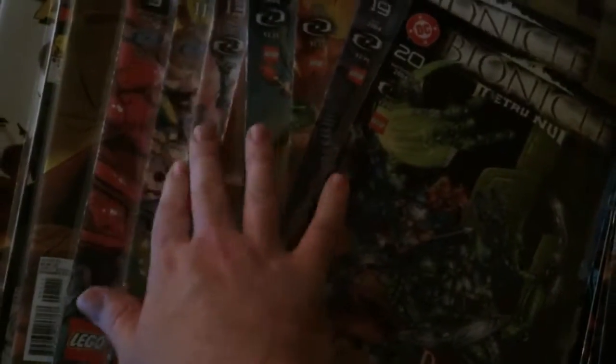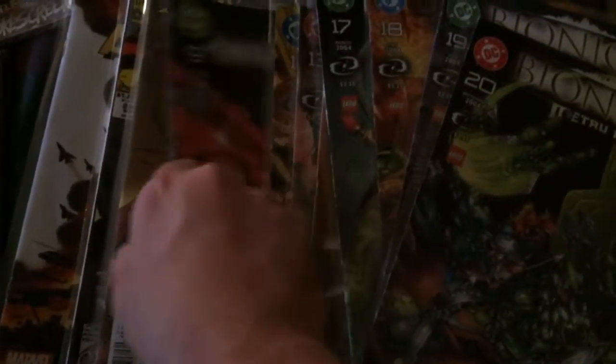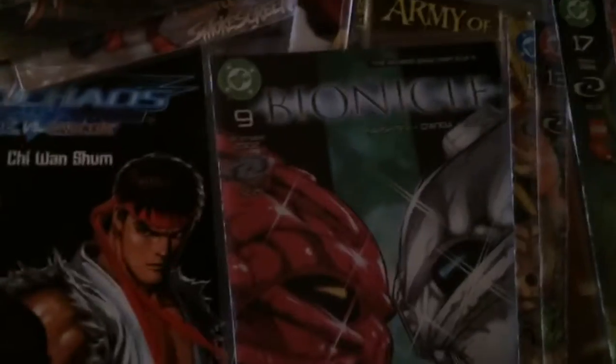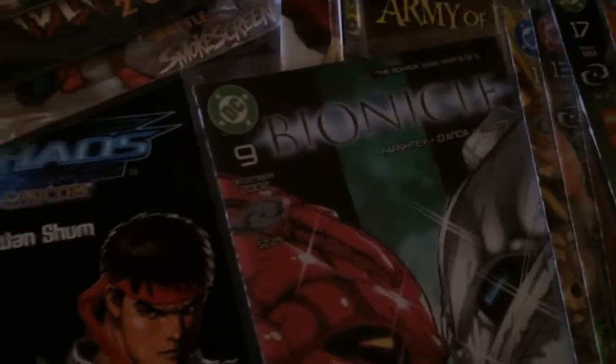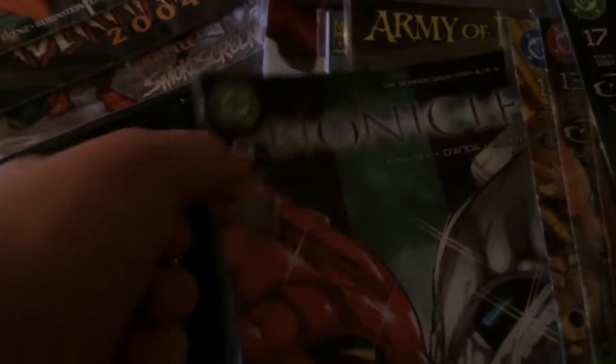Yeah. Whenever you collected those old Bionicle Legos, it came with a comic, and this is all pretty cool. It's mostly up to 20. I'm missing, supposedly, I don't know if I looked this up, but supposedly I'm missing like 8 issues before this one, I think. Not too sure. But hey, this is something cool, something very rare.